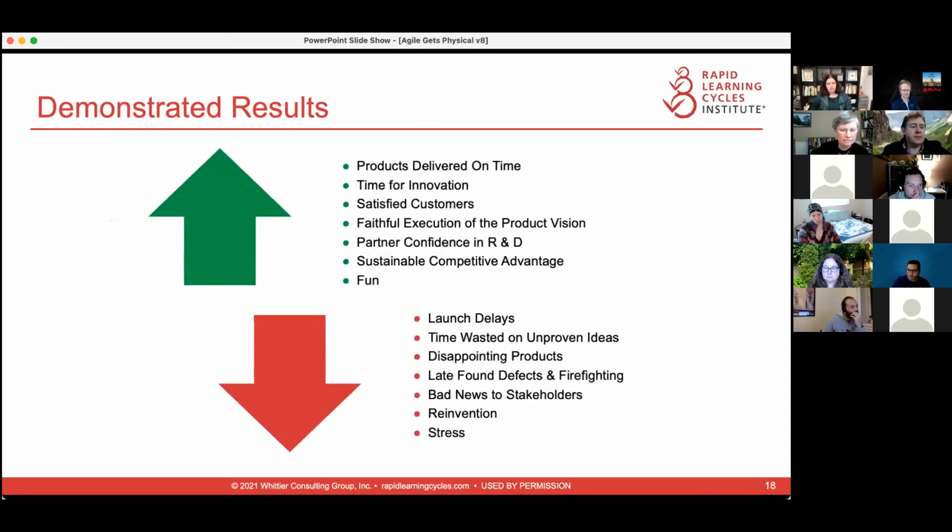So when teams do that, these are the results that they report. These are the things that they tell us. I'm not going to read that to you. I will just let you read that for yourselves. But basically, what we found is that when we think about Agile, we go back to first principles and we apply Agile in this way, then teams are able to actually realize the benefits of Agile by doing it.